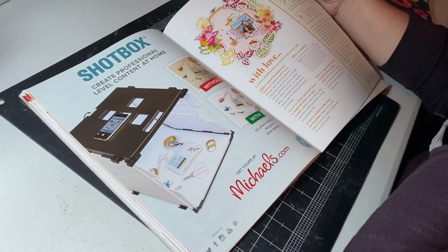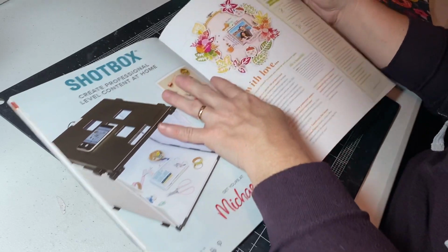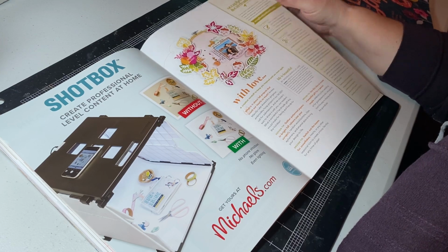It's a cute wreath with a, what is it called? An embroidery hoop. That's cute.